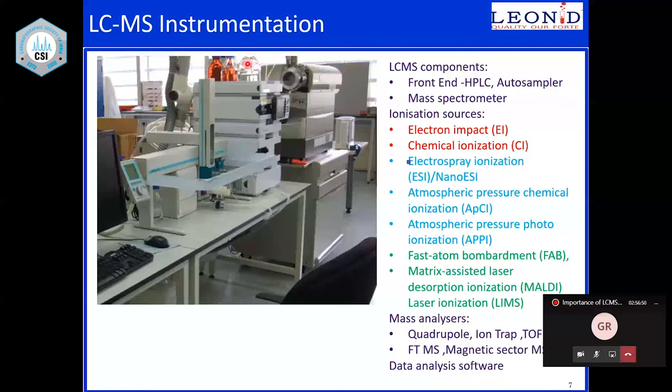So let me read out here. What are the LCMS components? The front end is the HPLC, which I'm showing here, and then there is an autosampler connected to the HPLC. In the mass spectrometer, there will be an ionization source, which I showed here, electrospray ionization. Classical ionization sources are electron impact ionization and chemical ionization. These will go mostly with the GC, so there will be GC-MS, where the GC chromatogram is analyzed with the mass detection.